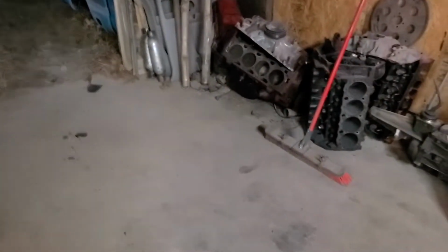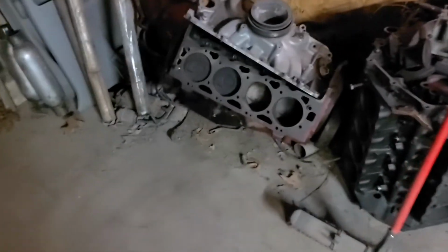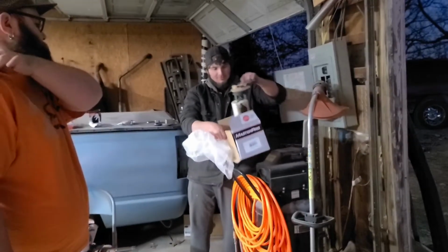Building blocks! Are we ever gonna concrete this big block and put it in a pulling truck? Fuck it, let's put it in the white truck. Make the white truck a pulling truck?